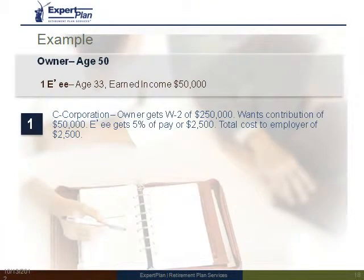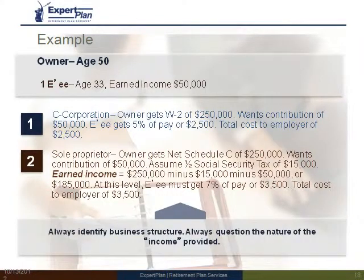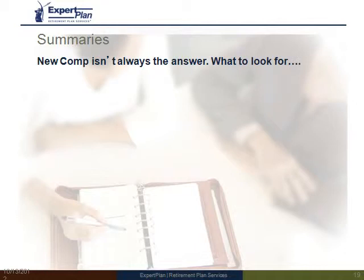So as an example, owner age 50, one employee age 33 with an earned income of $50,000. Under a C Corp, the owner is getting a W-2 of $250,000. Employees getting 5% of pay. Using new comp, total cost to the employer is $2,500. Under a sole proprietorship, the net Schedule C of $250,000 now gets the owner down to $185,000 using those prior definitions. At this level, the employee must get 7% of pay due to the rate group. The total cost to the employer has now gone up from $2,500 to $3,500. So again, always identify the business structure, always question the nature of the income that's provided. And new comp isn't always the answer.